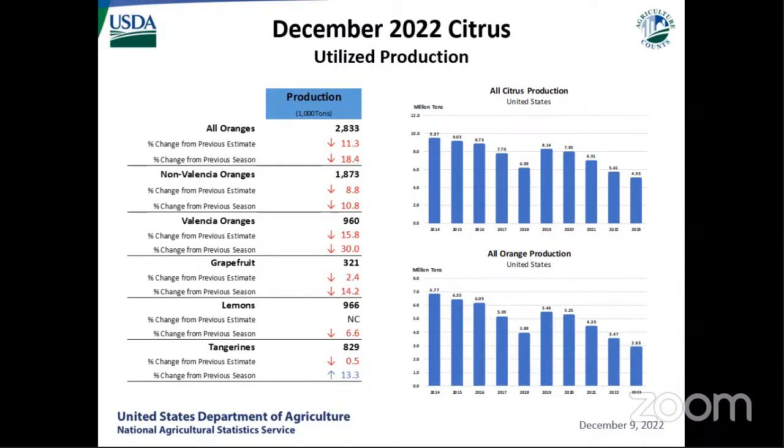Next, taking a look at the grapefruit, 321,000 tons. That's down 2.4% from October, 14.2% below last season. And look at the Florida forecast to be fourth lowest production on record there, and in fact the lowest.